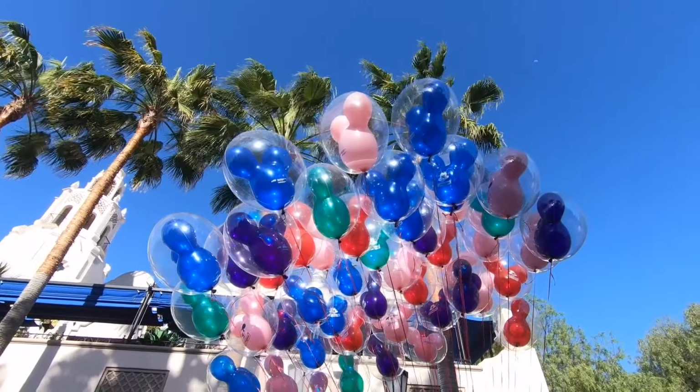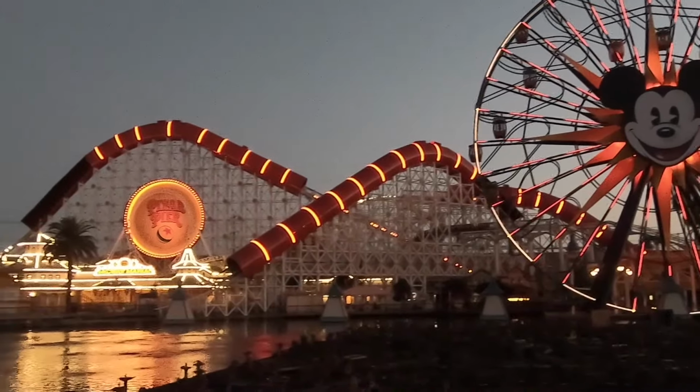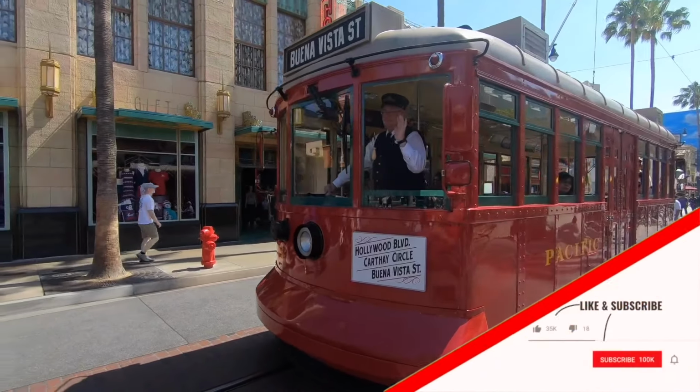Our California trip continues now that our room is ready at the Grand Californian Resort. We'll give you a quick tour of our room and secret balcony before heading over to Disneyland.